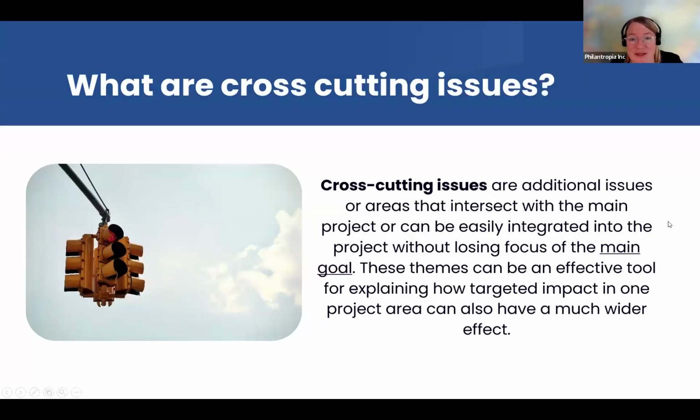Cross-cutting issues, I've mentioned that word before. They are additional issues or areas that intersect with the main project and can be easily integrated into the project without losing focus on the main goal. Often, a donor will tell you what cross-cutting issues they want to see included. Often it's gender equality, environmental sustainability.